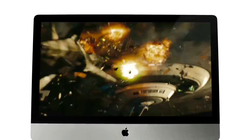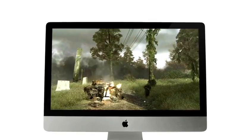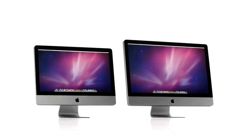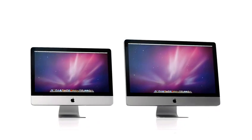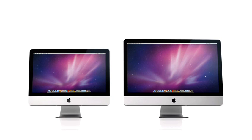The displays are a lot bigger. 10 years ago, the original iMac had a 15-inch display. Today, we start at 21.5 inches, and we go all the way to 27 inches. There's a lot more screen real estate there, and with so many more picture elements, there's so much more you can really do with that display.